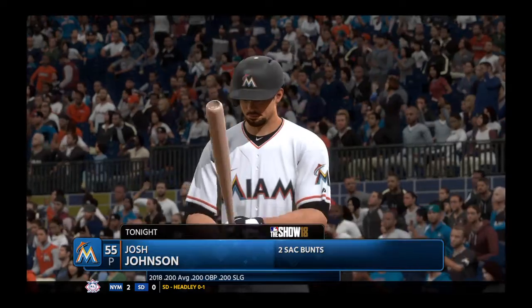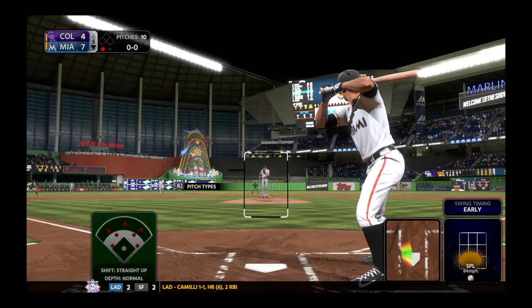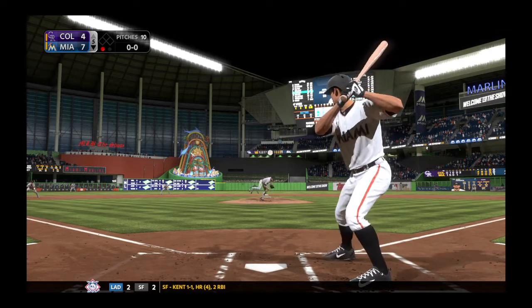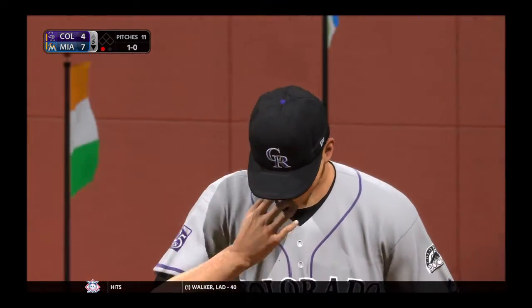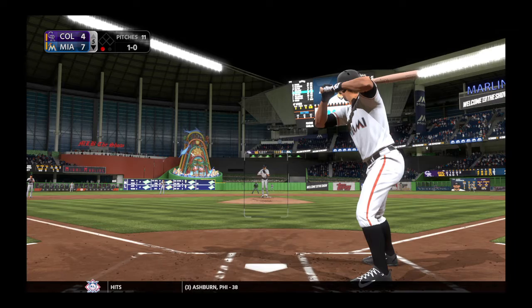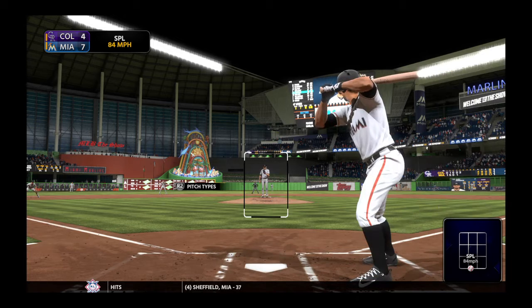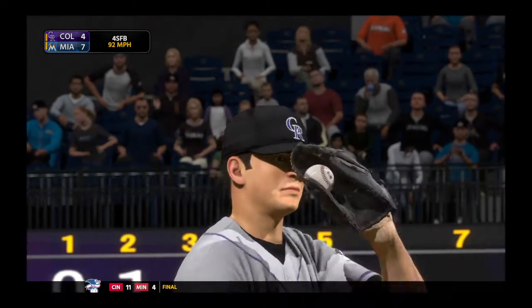Into the box now, Josh Johnson. He successfully laid down a sac bunt in his last plate appearance. Here comes the first pitch. There's a fastball that just misses. Ball 1. There's a strike. 7 runs, 9 hits, and no errors in the game for the Marlins. And that one stayed too low, apparently.